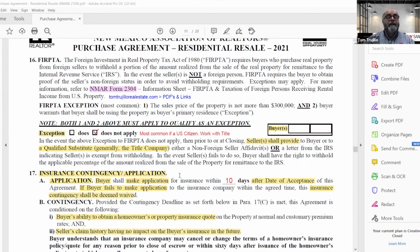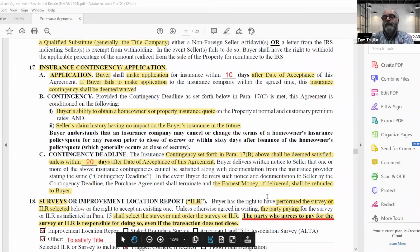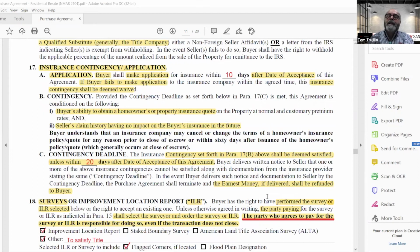Insurance contingency. This is the one that people blow off too often, blow by it. But the buyer shall make application for insurance. I always like to put 10 days after the acceptance. That's the one I say, this is your first one that you've got to take care of, buyer. You got to make sure this house is insurable. And if you don't, we're going to have another deadline here to say that you've done that within 20 days. If you don't in 20 days and you didn't check into it, you're going to buy this house with or without insurance, period.